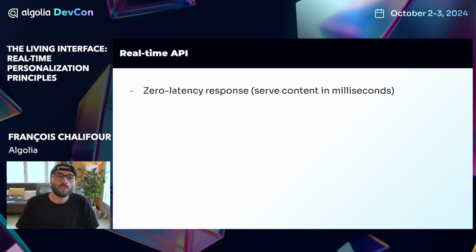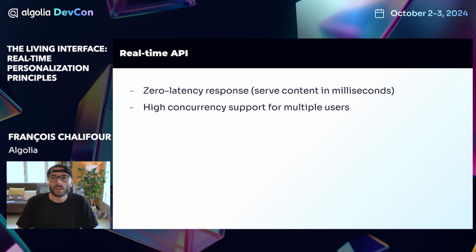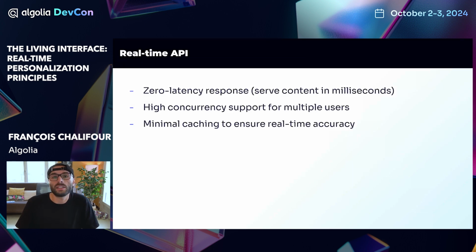So now we need to serve the user profiles with a real-time API. And in real-time personalization, every millisecond counts. So we need to optimize every part of the system. The API also needs to handle thousands of concurrent requests, so this requires load balancing and efficient resource allocation. There is a small paradigm shift with real-time personalization, which is that caching can compromise the real-time nature of the data, so we need to rely less heavily on caching.